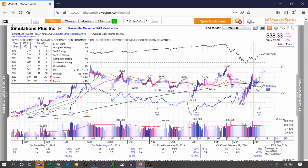Next up on the list, we've got SLP, which, similar to SDGR, develops computer simulation software that allows companies to test different products.